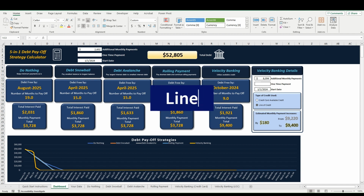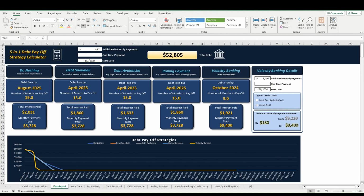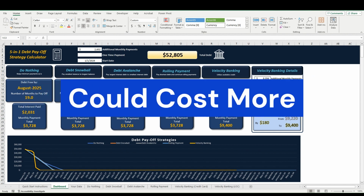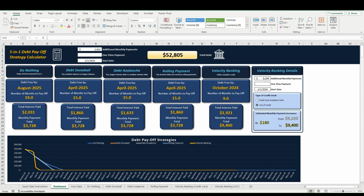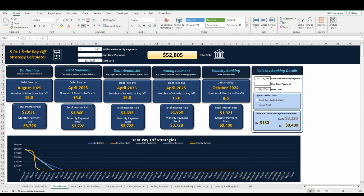And if you're going to use a line of credit, it's critical to understand the benefits and drawbacks. As you saw in this example, if the line of credit is not closely watched or used incorrectly, it could cost thousands more than this person thought. One note we have is to make sure you consider the effort needed to obtain a line of credit. If you don't already have one, it will take time, paperwork, and appointments to finally get approved. If you already have a line of credit, then you can use any balance you have available.